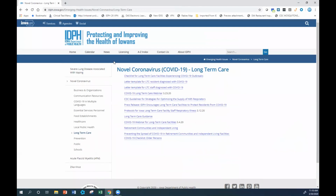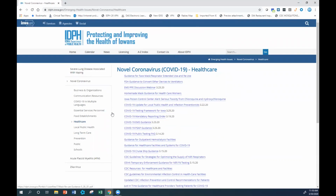You don't have to use these. We just want to make sure that we have a resource out there for facilities to grab quickly if they do have cases in their staff or in their residents. There's a couple additional documents that I want to share with you. They're in the healthcare tab.